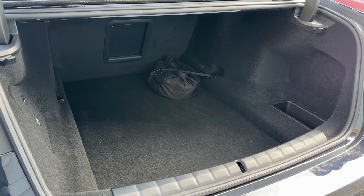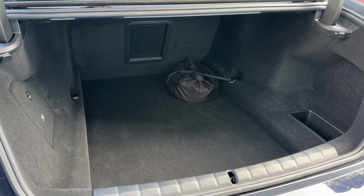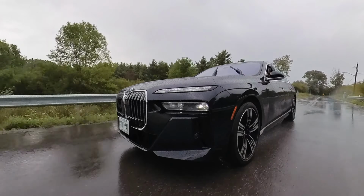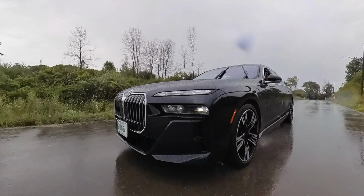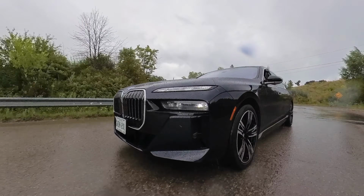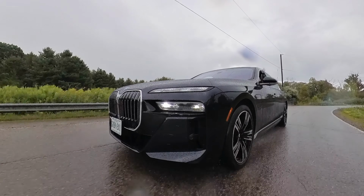So we've covered the handling of the 7 Series before, which is incredibly impressive in how it can manage its weight and size around the corners. Honestly, this one is no different. It's exactly the same. It can go from extremely luxurious and plush and quiet and comfortable to a backroad animal. Why not? So that's pretty much it for this incremental review.